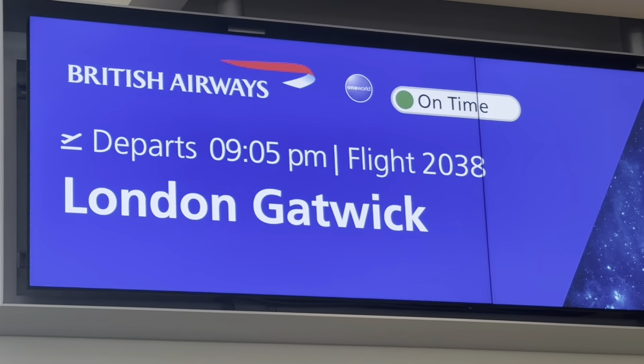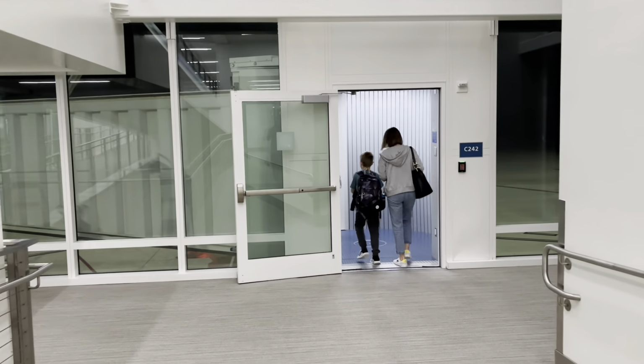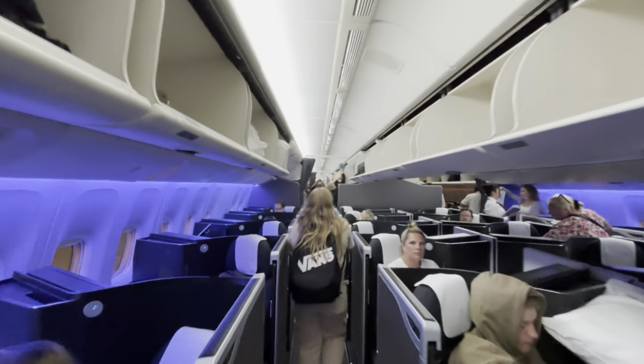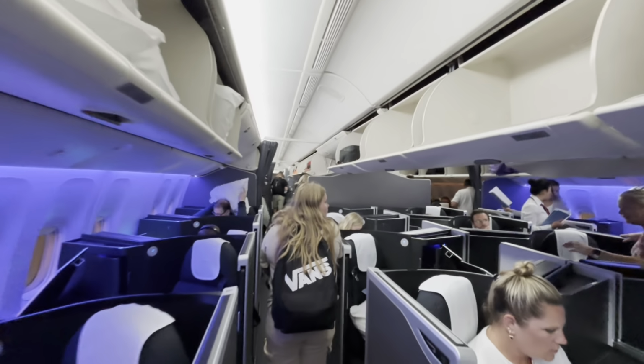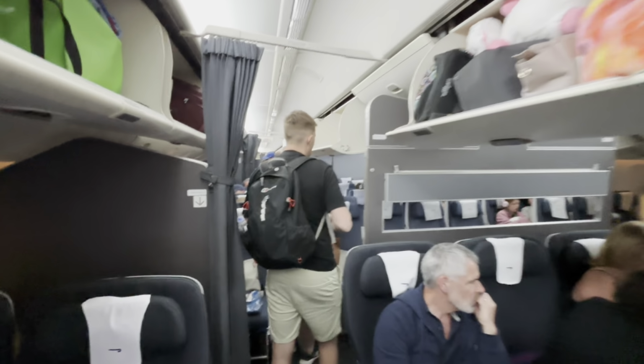What's the betting there'll be a storm when we get back to London? I'm boarding. Scheduled takeoff is at 9:05 this evening. Take the bridge, take the bridge, take the bridge. Oh, this is torture, isn't it? Imagine having to walk through this and then having to walk through premium as well. It's all torture.